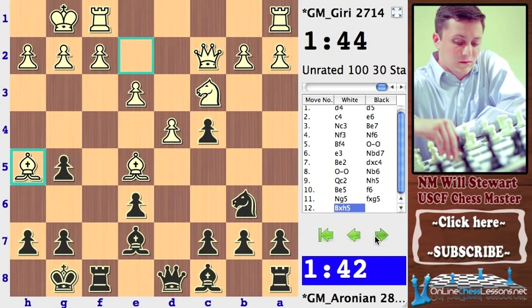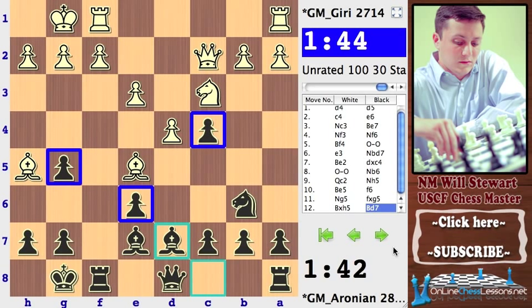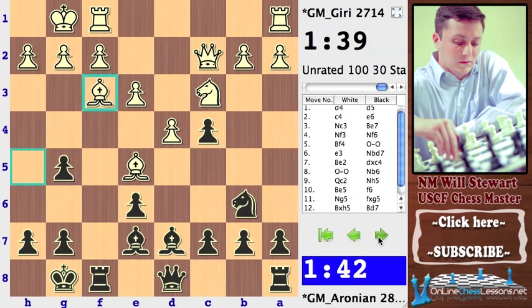So this is already a mess. There's no other way to put it. Black's up a pawn, but c4, e6, and g5 all look kind of silly. It looks goofy. But really, bishop to f3, and it looks to me like Giri's got a good position here. It looks like the bishop is a monster.